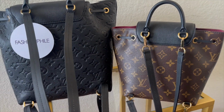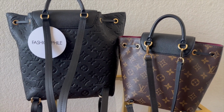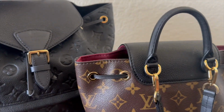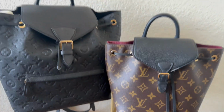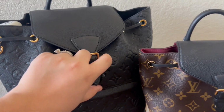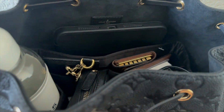I think ultimately, if you're trying to decide between the two sizes, it's going to be what do you want to carry and what kind of style are you looking for, just like any other bag, right? So a few things to know. When it comes to what fits inside, there's a variety. Anything that I need to fit in a bag, I can fit in this one personally. So here's a look at what I have in here right now.